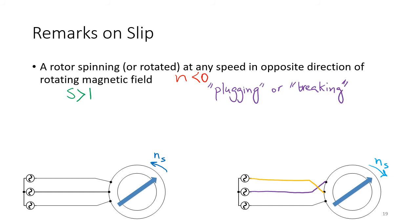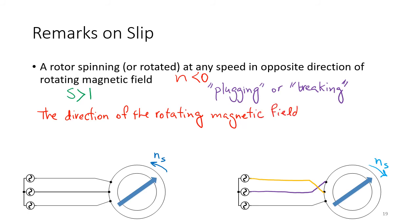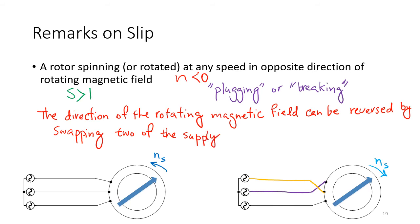And let me also write about the direction of the rotating magnetic field. The direction of the rotating magnetic field can be reversed by swapping two of the supply phases.